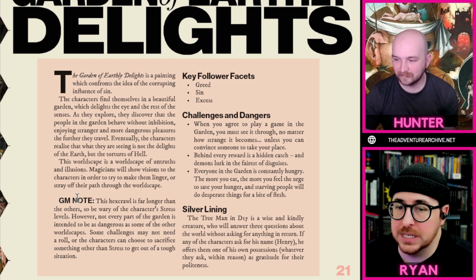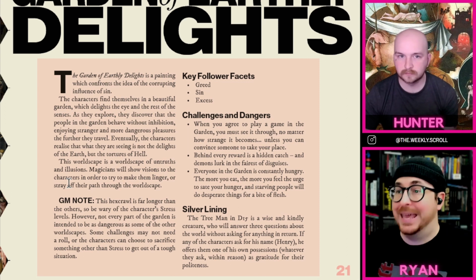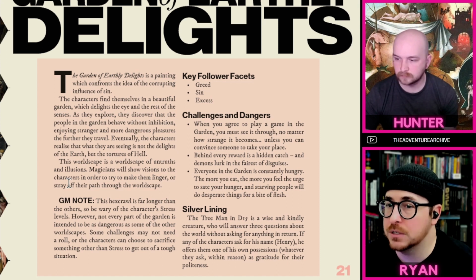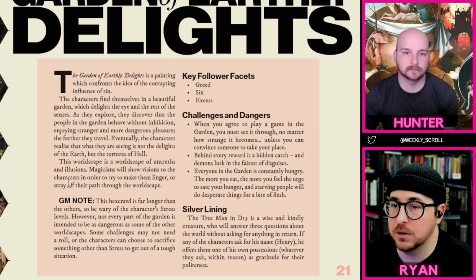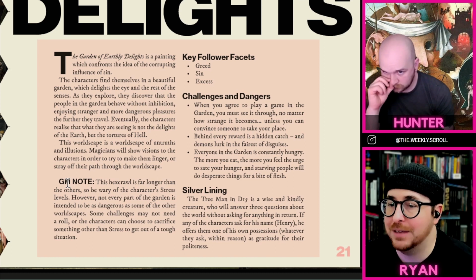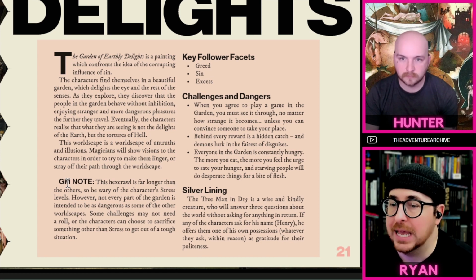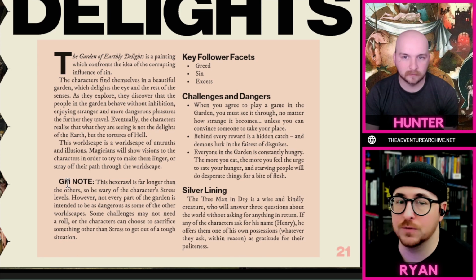So there's a GM note that says this is far longer than the others, which is one of the reasons it's on the GM screen where it's broken into even panels of the painting. So be wary of their stress level. There are follower facets, which are greed, sin, and excess, so you're encouraged to use those. There are different challenges and dangers broken down here. So when you agree to play a game in the garden, you must see it through no matter how strange it becomes, those kinds of things. And then there's a silver lining. The tree man in D15 is a wise and kindly creature who will answer three questions about the world without asking for anything in return. If any of the characters ask for his name, which is Hank here, he offers them one of his possessions, whatever they ask for, as gratitude for their politeness.